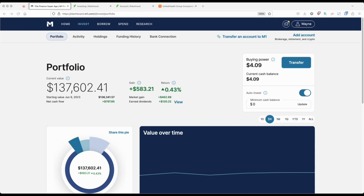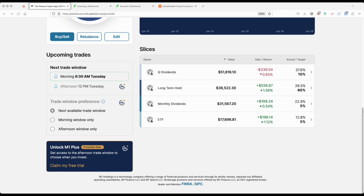As you guys know, Monday through Friday, every day I contribute $100. That's a total of $500 every week. But if we scroll down here, really the only stocks that are receiving any of that $500 on a weekly basis are stocks within that long-term hold slice.